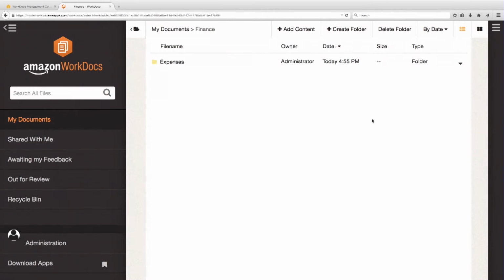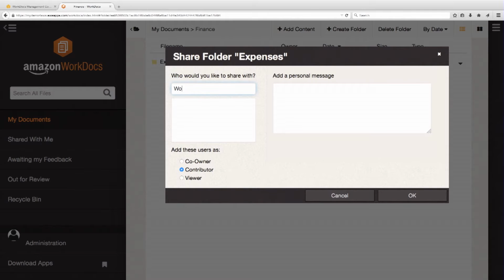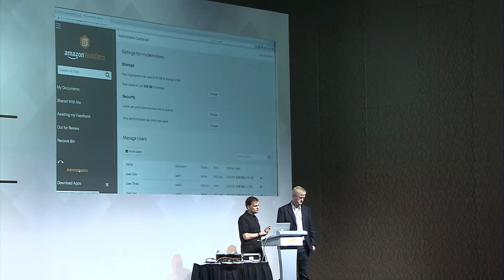And we can grant permissions to this folder, and this time I'll use the context menu, again, to a specific group. So this will be going to everybody, and they can contribute to this. It really is as easy as that. And this is not just available to administrators. Any user can share their files, their folders with other users within your organization by using this simple file sharing paradigm.